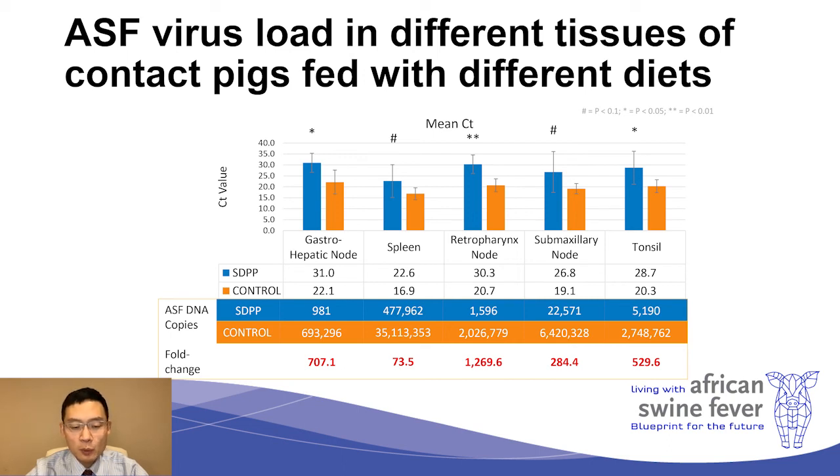As you can see, the blue one represents the plasma group and the yellow one represents the control group. The plasma group, across the board in all the lymph nodes, had a higher CT value, meaning they had lower African swine fever virus DNA copies in all those tissues. So again, this really suggests that by feeding a different diet, by feeding plasma, it significantly reduced the viral load of those contact pigs.